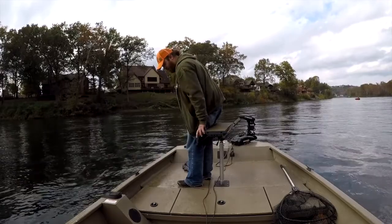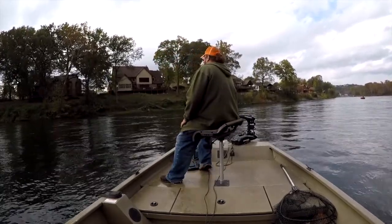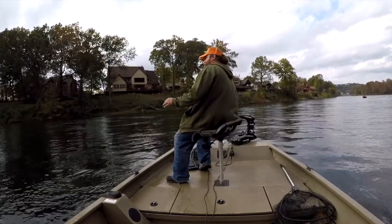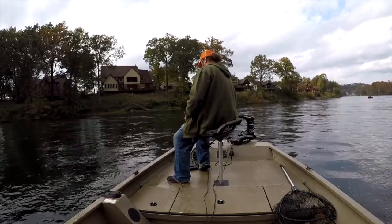Right now I've got just barely enough weight to tick the bottom. I don't feel the bottom the entire time, but every once in a while I'll feel a little tick from the weight on the bottom, and that's just about the amount of weight you want on there.